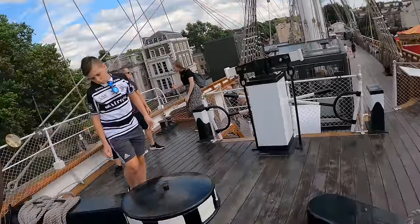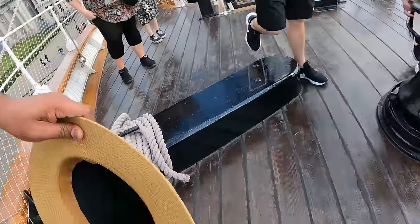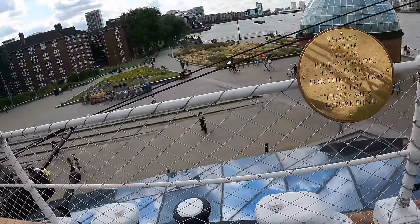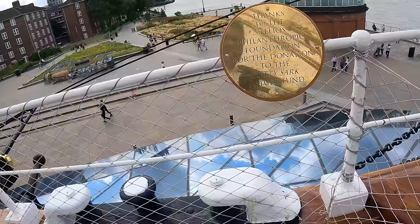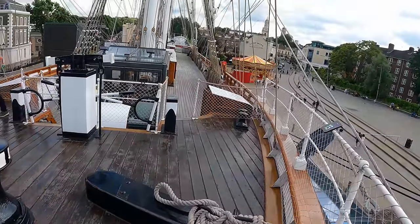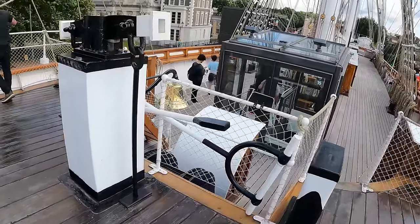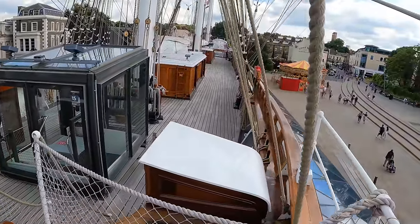And here goes. That's nice. Thanks to the Philanthropic Foundation for the donation to the Cutty Sark Future Fund. So this is the deck. Yes, see how it looks. Cutty Sark.